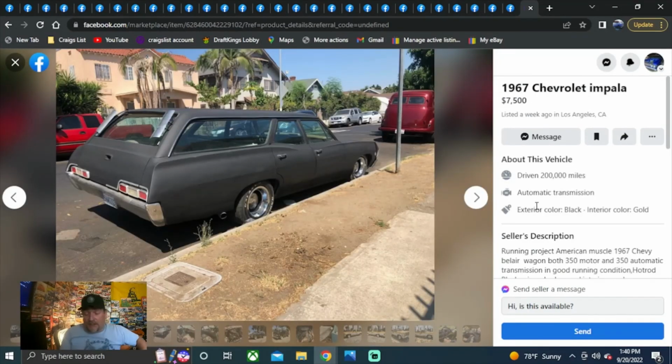I hope you enjoyed the search, the guy that requested it. Sorry we didn't get to it the other day when we did all the Impalas, but we got it done now.